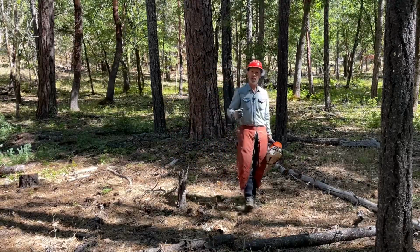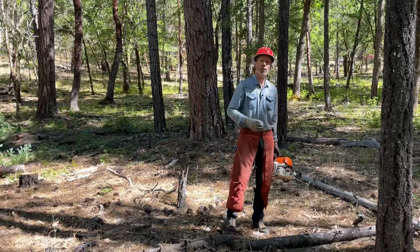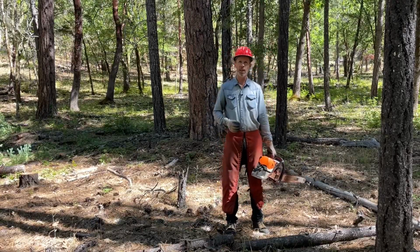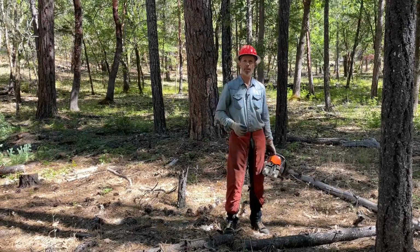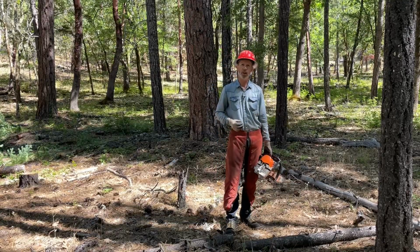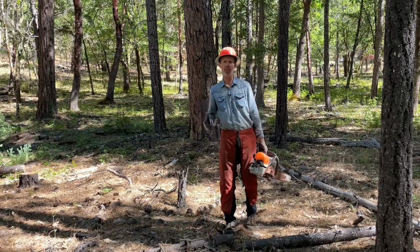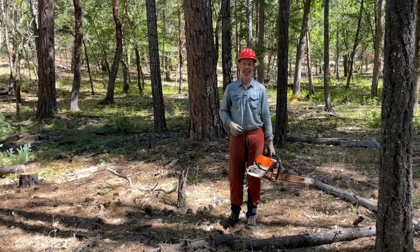Remember, when you're thinning your forest, you can do it however you like. If you want to cut down a tree over here, you can cut that tree down. If you want to leave a tree back here, you can leave that tree. Do it the way you like. It's your forest. You can cut the trees down however you want. Okay, now that I'm trying to sound like Bob Ross, I probably sound nothing like Bob Ross. Let's get back to work.